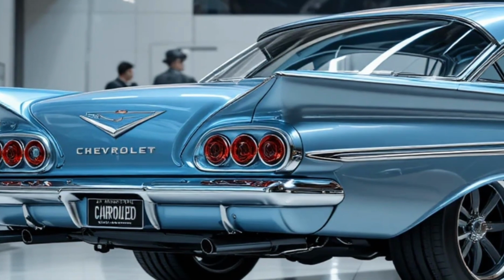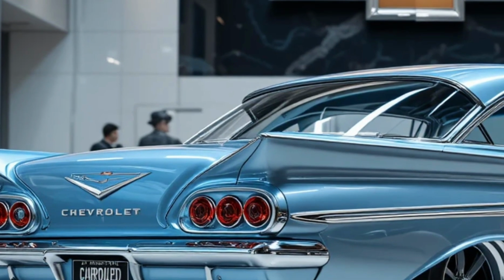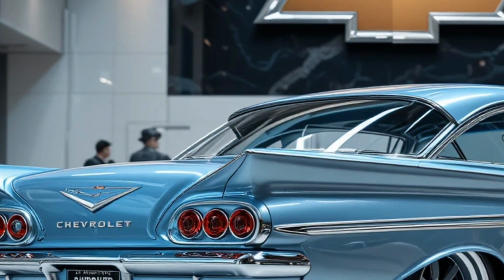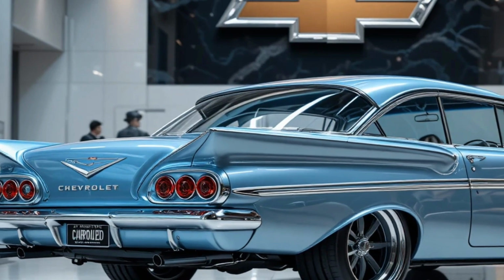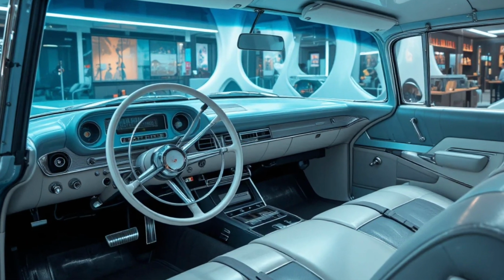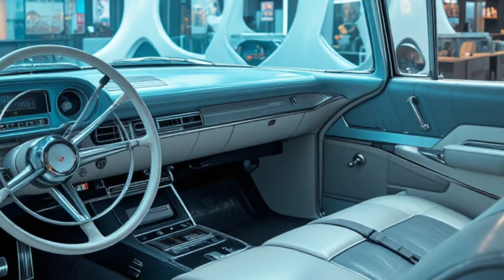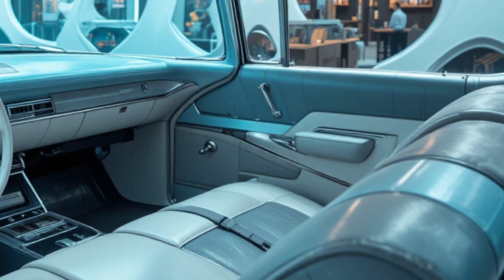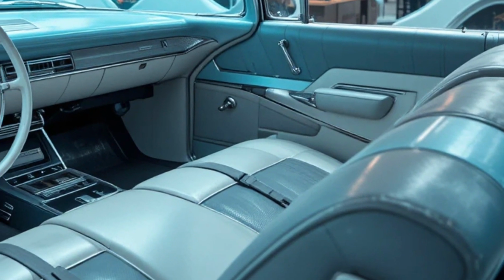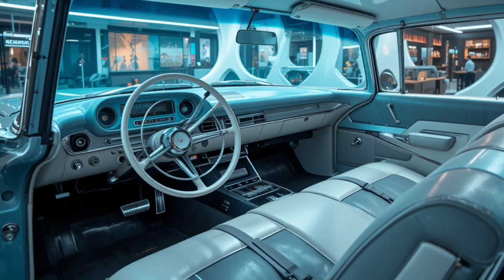When comparing the Bel Air to its rivals, it sits in a unique space. It doesn't directly compete with a Corvette or Camaro, which are more traditional sports cars, nor does it try to be a European luxury coupe. Instead, it carves its own niche as a stylish, retro-inspired performance Grand Tourer with American character. Buyers who choose the Bel Air aren't just getting a car, they're getting a statement piece, something that sparks conversation and admiration wherever it goes.